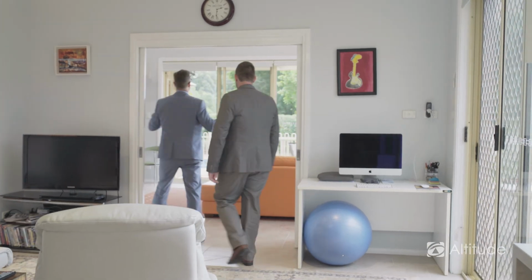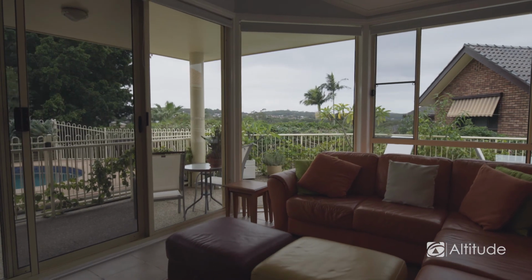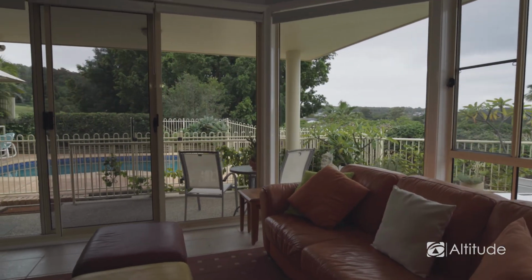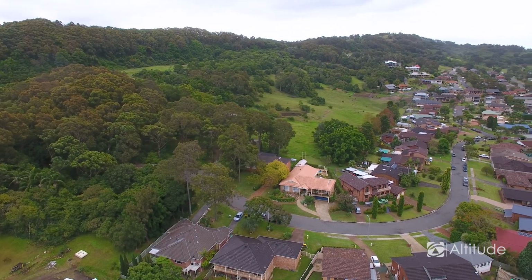And this room out here has vaulted ceilings, and it has this whole wraparound wall of glass. So all the neighbours are set low. You've got that beautiful vista of an outlook there to Lakelands, and then you've got Moneybung Hill behind us.